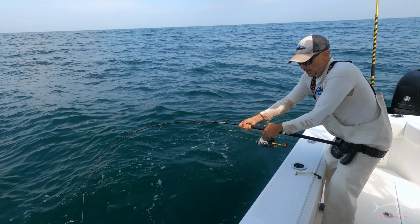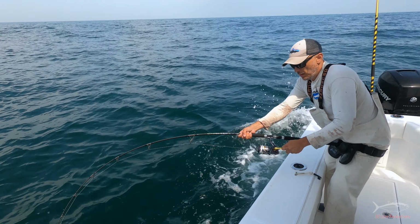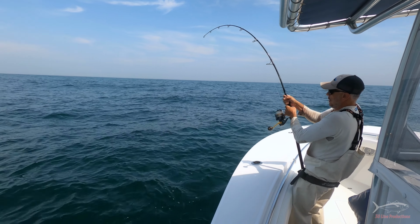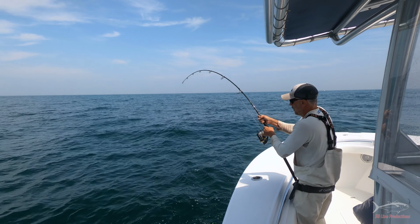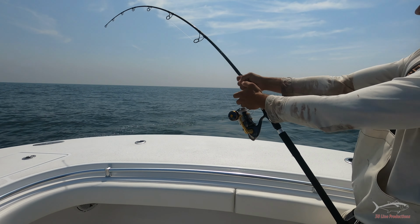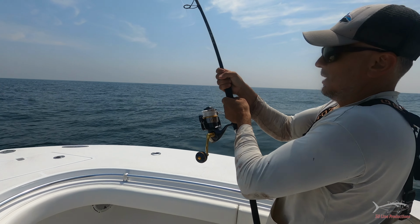Spin it this way. Reverse? No. Yeah, reverse. Okay. Do anything with that belt? You got it? Craig, what is this set to? 20 pounds? I don't know.